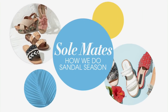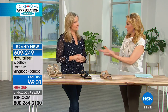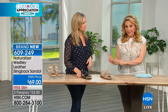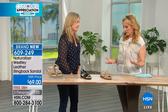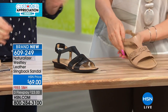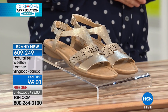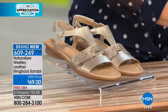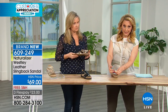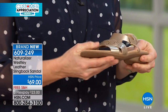But we're going to move on to our next style, which is called the Wesley. The Wesley has, of course, that N5 comfort technology that we're going to talk about. Let me give you the sizes and the colors, because medium and wide width, we're so excited that you did that just for us. We have it in ginger. This is ginger, right? Yep. Ginger snap is that nude color, and then black, and then champagne. Champagne is like a gold. It is, but it's a very neutral gold. Neutral gold. Okay, so let's talk. Sizes are 6, 6.5, 7, 7.5, 8, 8.5, 9, 9.5, whole size 10, whole size 11, and whole size 12.